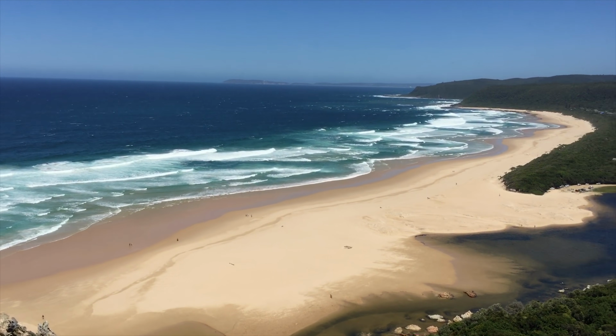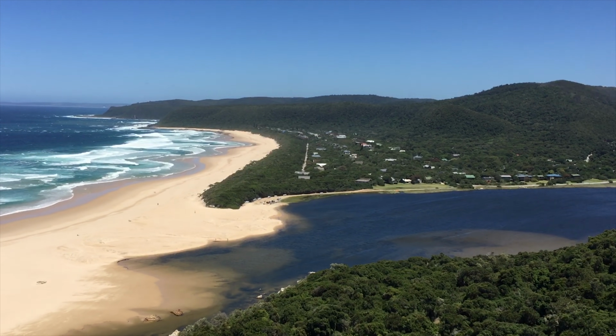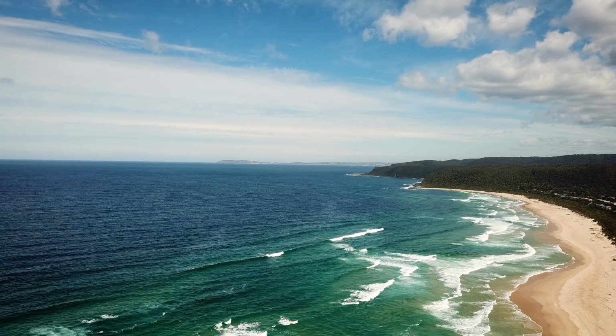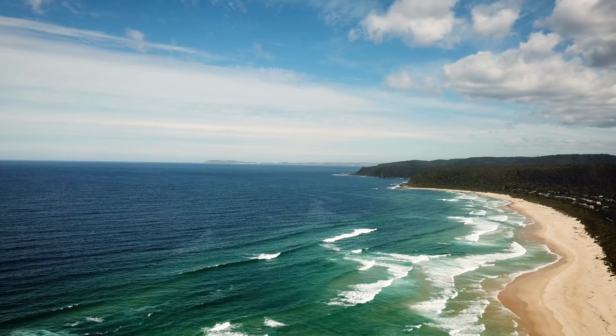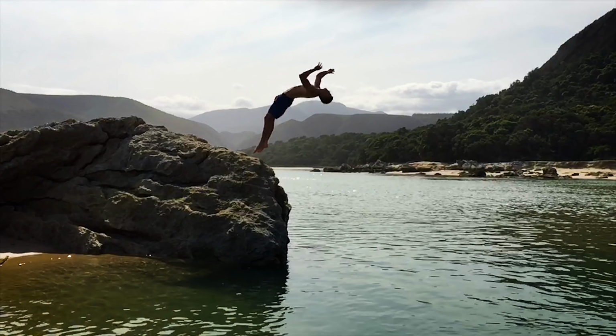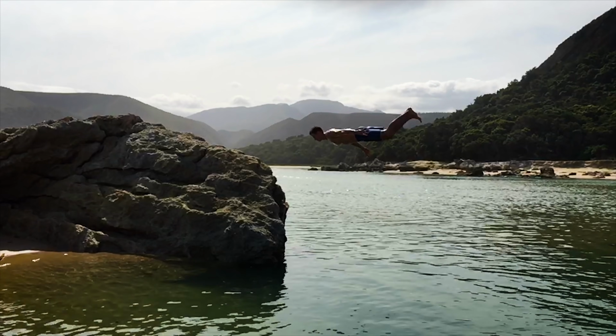So yeah, absolutely one of the best places to go, and the water's nice and warm here. As you can see, I'm just putting my feet in and cooling off a little bit. The water's fantastic. Comes down the river here. River water is quite cold, but the seawater is the Indian Ocean, so it's not the cold west coast water that you get from the Atlantic Ocean. It's the warm Indian Ocean water, so it's fantastic.